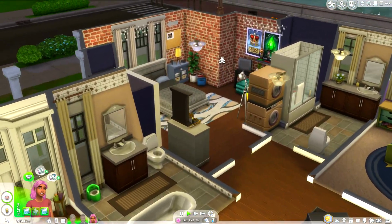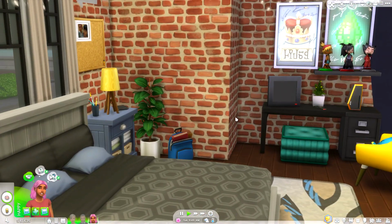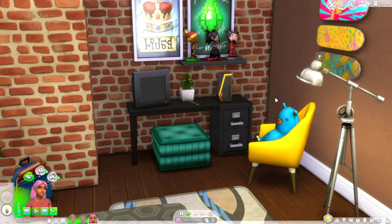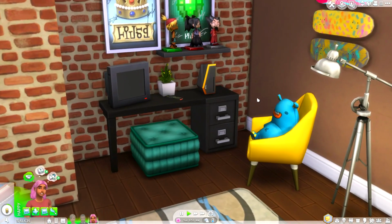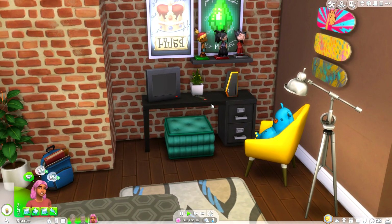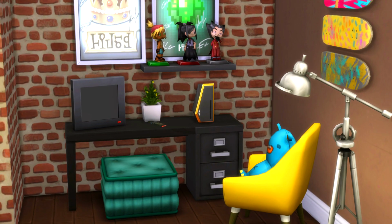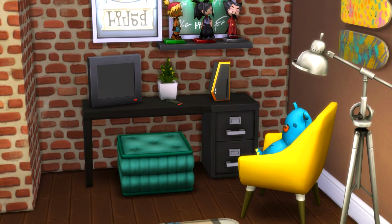And then over here is her room, so you're probably going to notice there's a lot of things just kind of lingering around, a lot of clutter. Now, I typically hate clutter. I totally steer away from it. But honestly, this little room renovation completely and utterly changed my mind. It just makes the space feel a little more lived in.